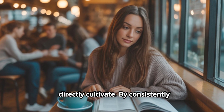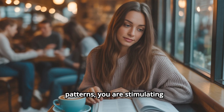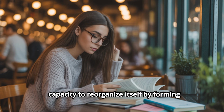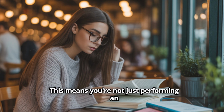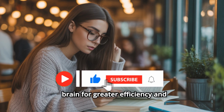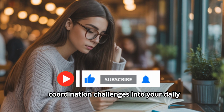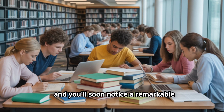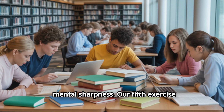By consistently challenging your brain with novel motor patterns, you are stimulating neuroplasticity, the brain's incredible capacity to reorganize itself by forming new neural connections throughout life. This means you're not just performing an exercise, you're actively remodeling your brain for greater efficiency and adaptability. Integrate these coordination challenges into your daily routine, perhaps during a short break, and you'll soon notice a remarkable improvement in your physical agility and mental sharpness.